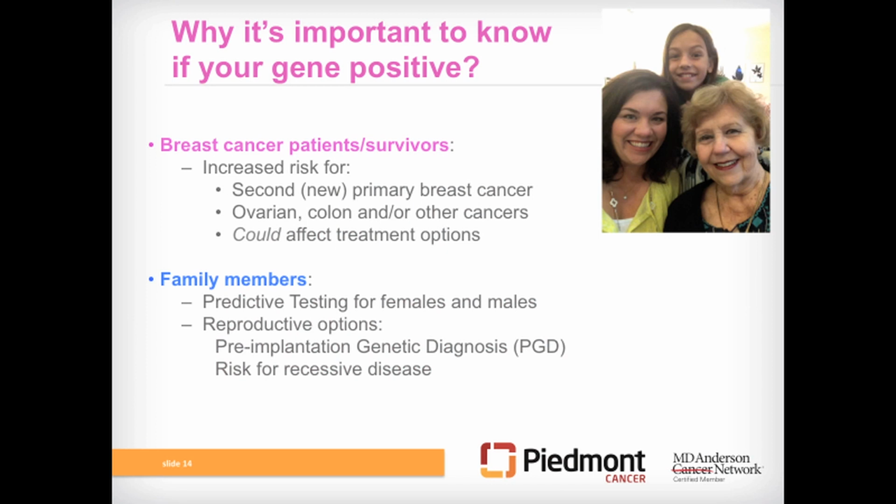So why is it important to know if you're gene positive? If you're a breast cancer patient or a survivor and you have remaining breast tissue, well, we want to know how to take care of you after 5 years, after 10 years. Should we be doing lifelong high-risk screening? Do we need to offer you other surgical interventions if we find out you're at risk for ovarian cancer, or maybe do more frequent colonoscopies if we find out you're at higher risk for colon cancer? And again, it could affect treatment options.